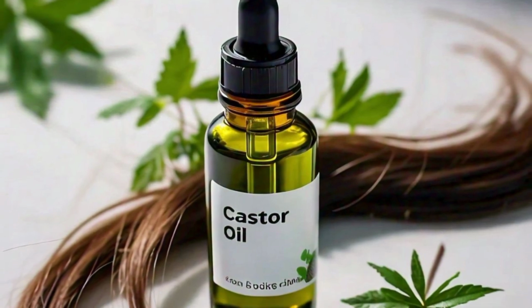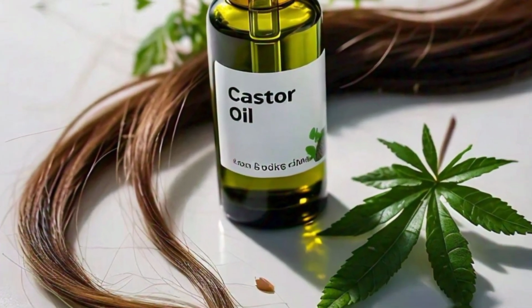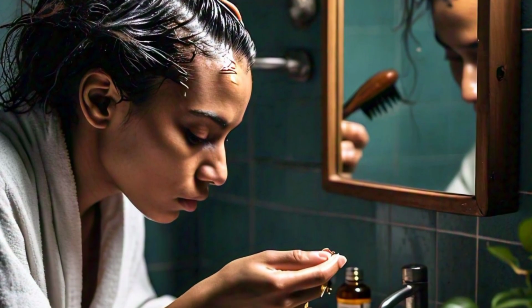Hair thinning and loss can be a frustrating and disheartening experience, especially as we grow older. However, castor oil offers a natural and straightforward remedy to help combat this issue. When massaged into the scalp, castor oil works to stimulate hair growth while also fortifying the hair follicles, preventing further hair loss. What makes castor oil so effective is its rich composition of essential fatty acids, particularly ricinoleic acid and vitamin E. These nutrients deeply nourish both the scalp and the hair roots, creating an optimal environment for hair growth.